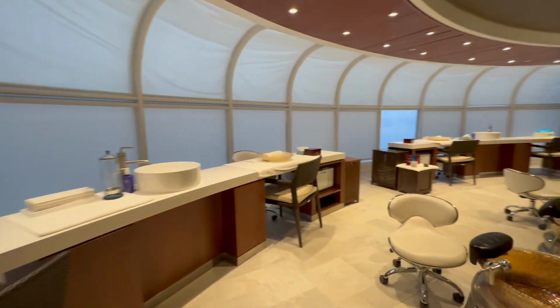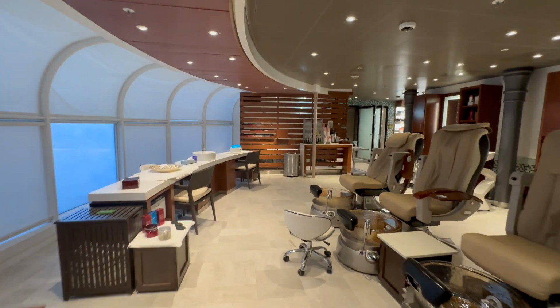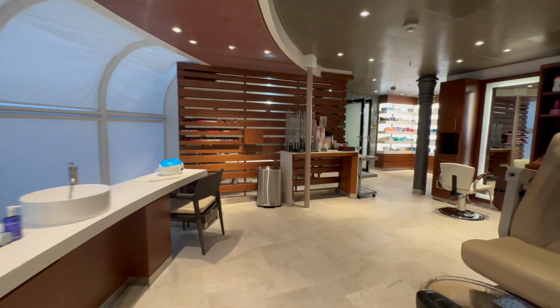Disney Cruise Line has discounts on booking treatments on port days. And if you book multiple treatments, you can usually qualify for an extra discount.